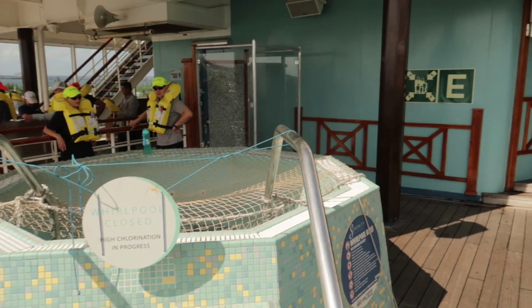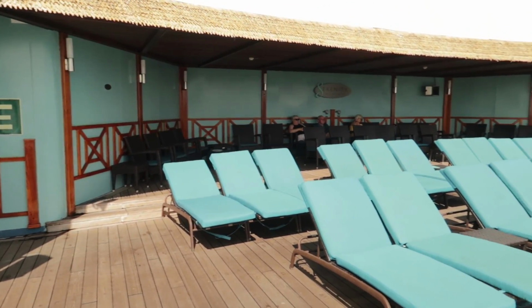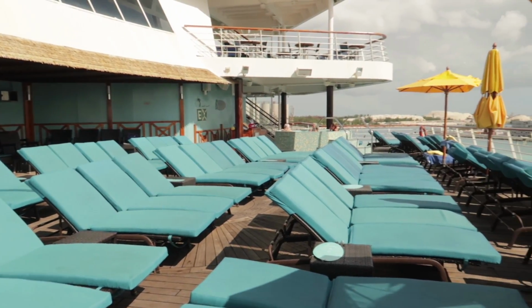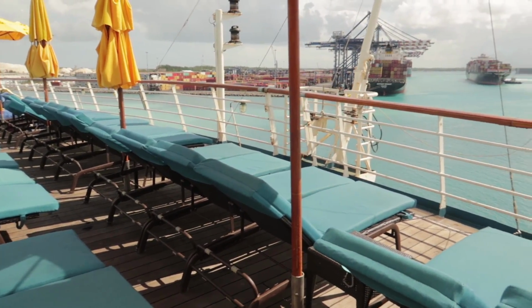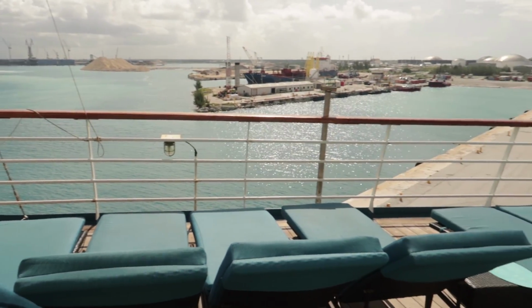All right. My apologies. The Serenity Deck is back and down. So, back and down for us. So here we go. We've made it to the Serenity Deck. Not as nice as the one they have on the Liberty. Not even close. The one on the Liberty, you get your own little cabana huts you can sit in. Little lounge chairs that have wrap around bamboo and stuff. Way more private than the seating and sunning area they have here.